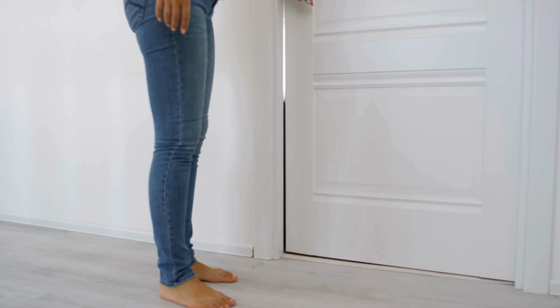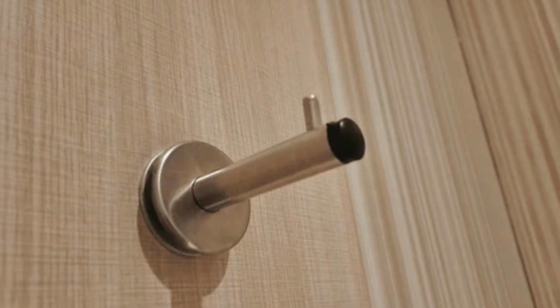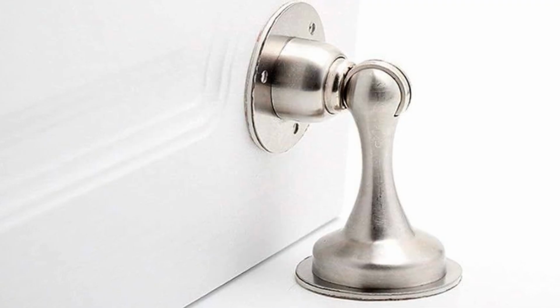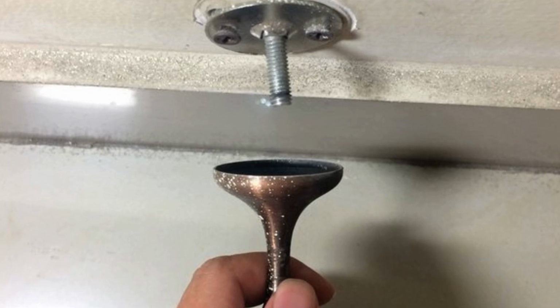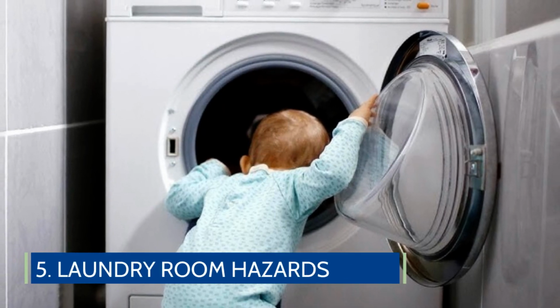What to do? Regularly check all door stoppers in your home to ensure that the caps are securely attached. Consider replacing older stoppers with newer models that have a single, solid design, or remove the stoppers entirely if they aren't necessary.